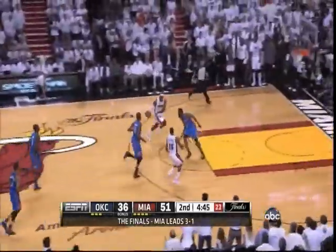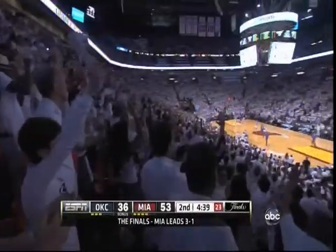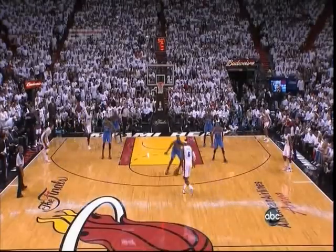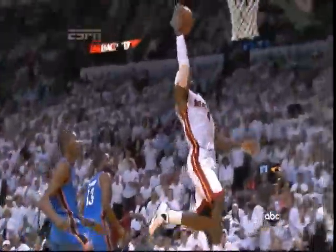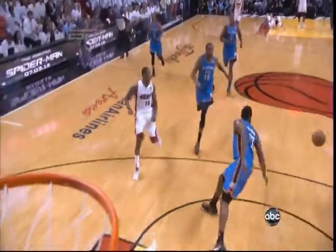Chalmers. Back to LeBron James, lays it in. An avalanche from Miami. It's 53-36. They're trying to protect Durant by having Harden guard James. But James is just living in the paint, which is opening up the three-point line. And off the turnover, good play by Mario Chalmers. And the finish by LeBron James.